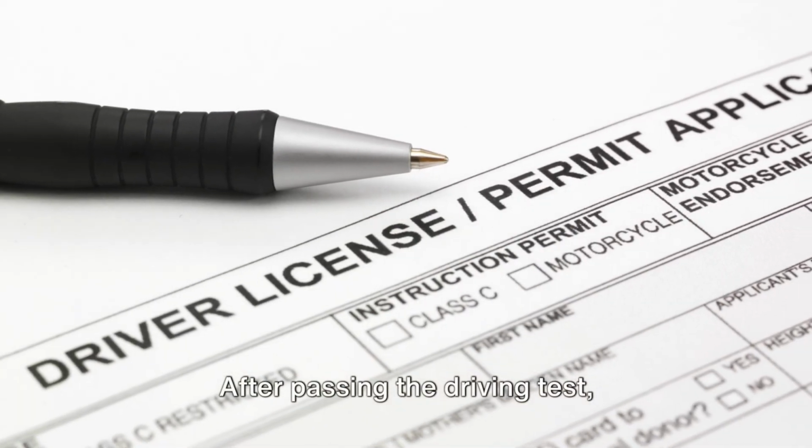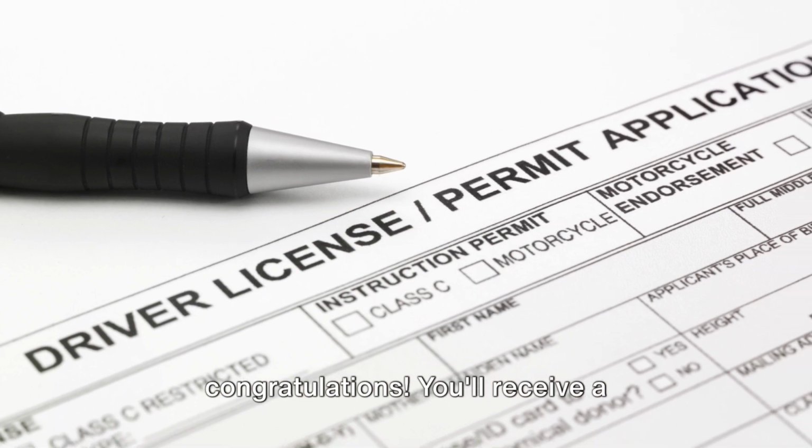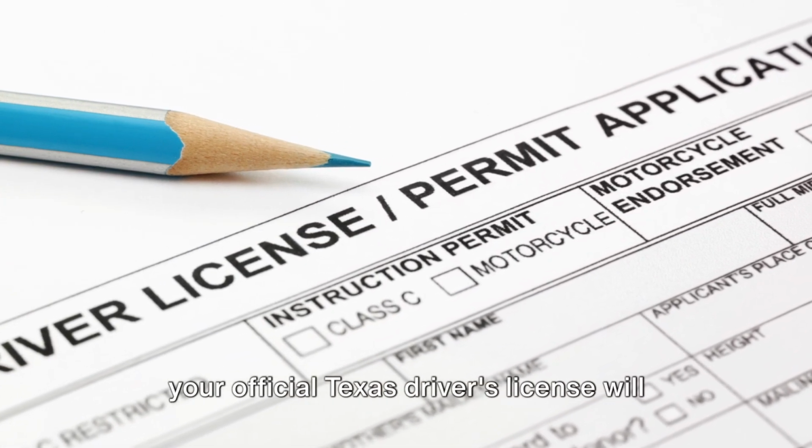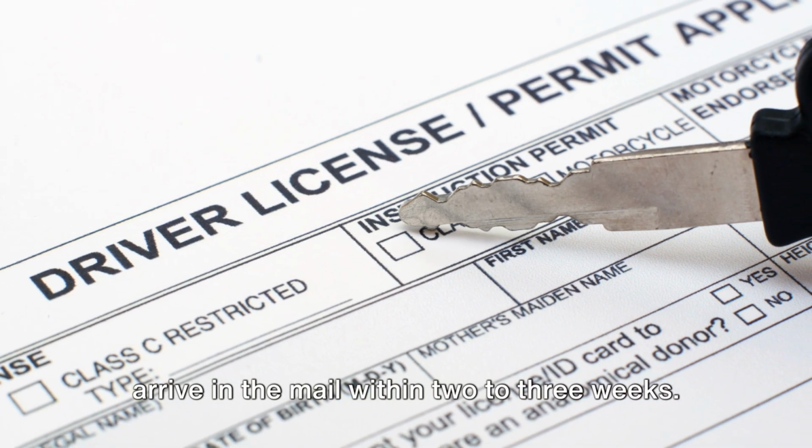After passing the driving test, congratulations! You'll receive a temporary paper license on the spot, and your official Texas driver's license will arrive in the mail within 2 to 3 weeks.